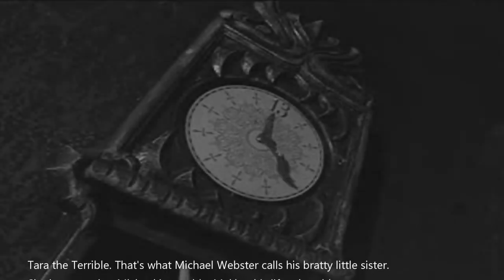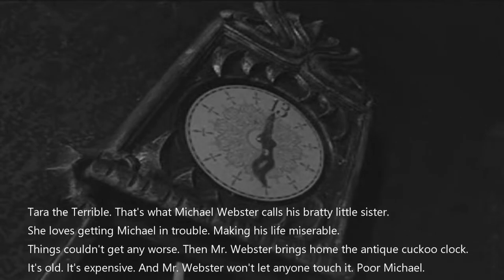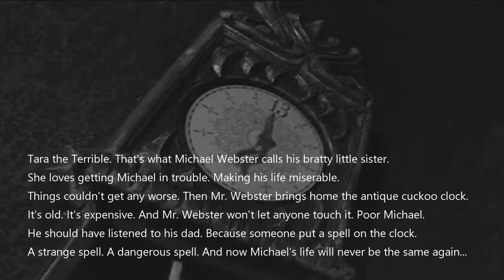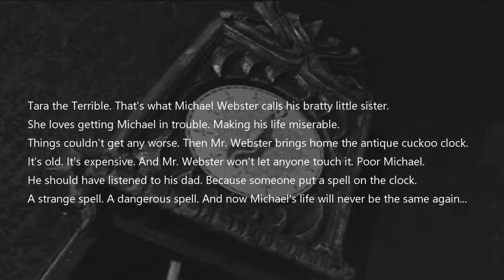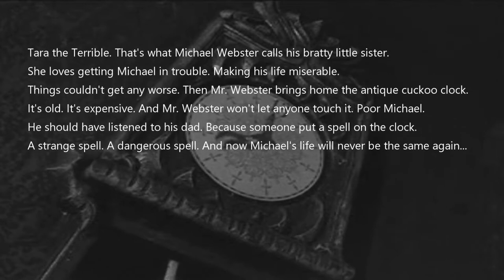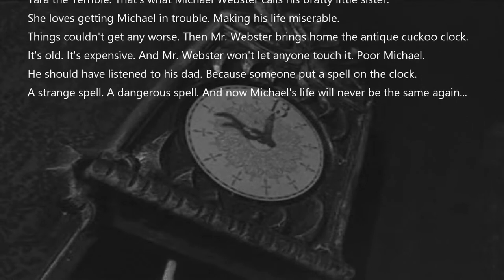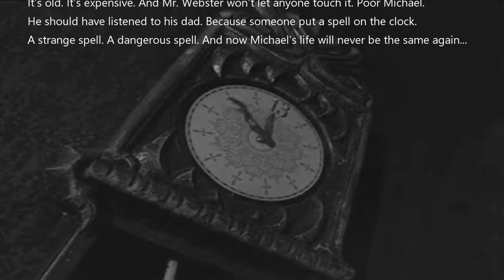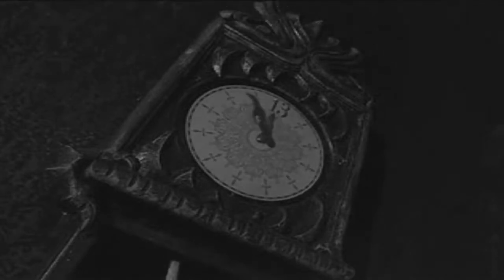Tara the Terrible. That's what Michael Webster calls his bratty little sister. She loves getting Michael in trouble, making his life miserable. Things couldn't get any worse. Then, Mr. Webster brings home the antique cuckoo clock. It's old, it's expensive, and Mr. Webster won't let anyone touch it. Poor Michael. He should have listened to his dad. But someone put a spell on the clock. A strange spell. A dangerous spell. And now Michael's life will never be the same again.